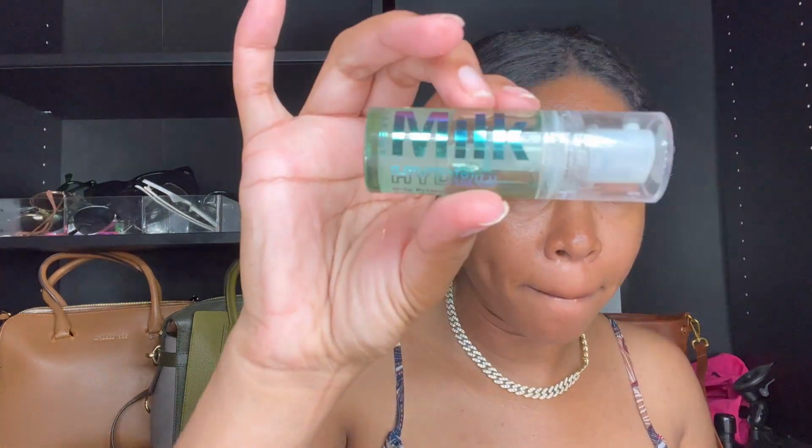So next what I'm going to do is go in with a primer. I'm going to use my Holy Grail, which is the Milk Hydro Grip Primer. This really makes your face get tacky and makes that makeup just set to your face, which is why I love it so much.